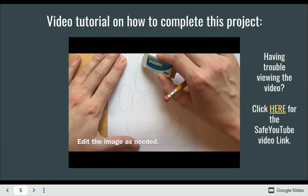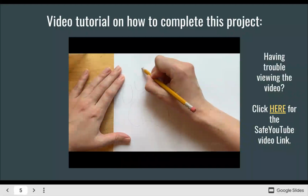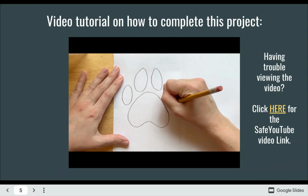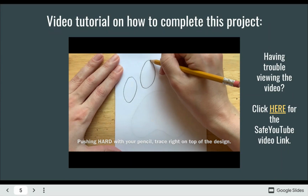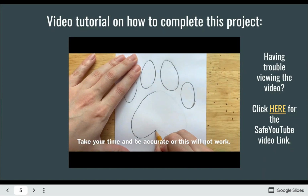You may choose to free draw like I am in this demonstration, or trace an image using a resource from the internet. Once you are happy with your image, take your pencil and push very hard, retracing your design and darkening the lines. Fold the paper back in half. If you look closely, you should be able to see your drawing very lightly through the paper. Pushing very hard with your pencil, trace right on top of the design that you see. This is going to copy your image on the right-hand side of your paper, creating a mirrored image. In order for this to work, you must make sure that you are tracing right on top of your design.